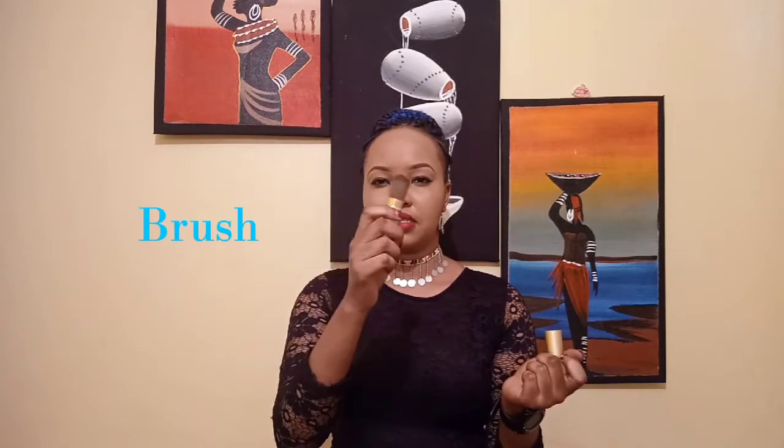Another thing is my brush. I carry this brush, maybe just to beat a little bit of makeup when I need to, when it's necessary. So that's it for the first compartment. So let's go into the second compartment.